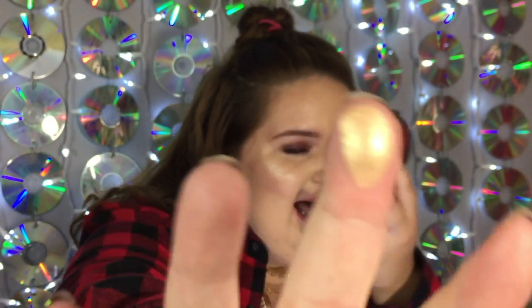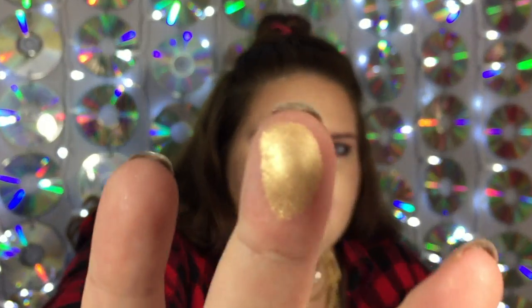Oh, look at that. It doesn't smell like anything. Look at that. Actually, it reminds me of the inside of a Staples. That's weird. Look how pretty that is. Okay, swatchy swatch.